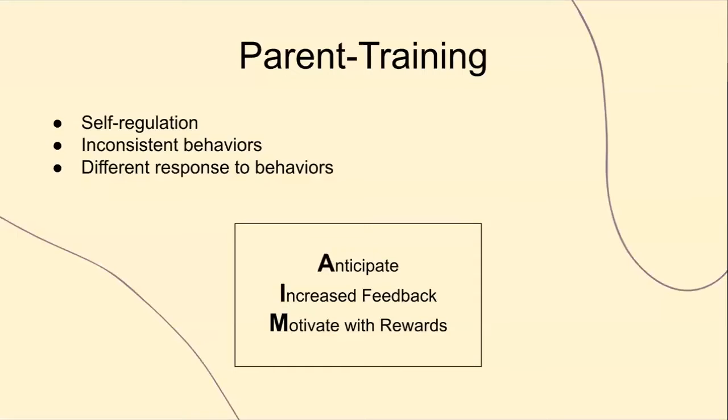And so the three core difficulties with ADHD that really affect parenting are that self-regulation within the child, being able to emotionally regulate on your own. Children with ADHD are often regulating because of their environment. And so having parents become a part of that environment in a positive way.